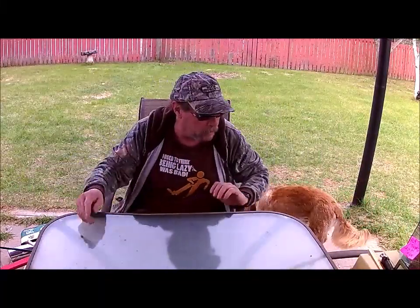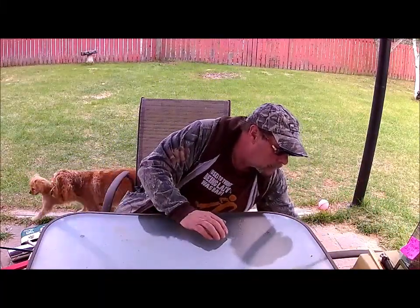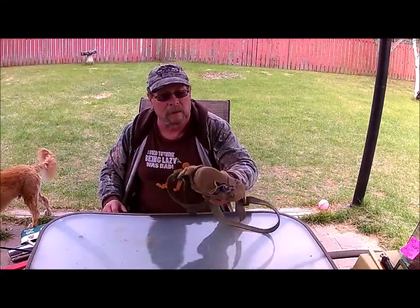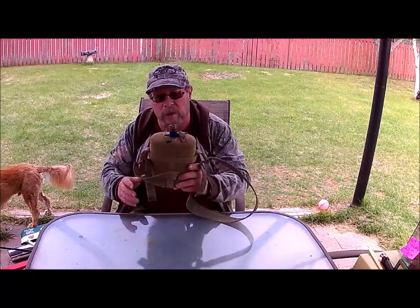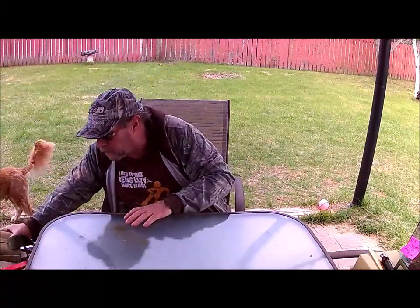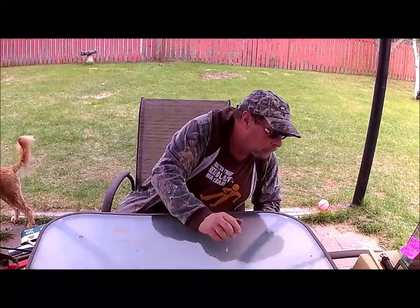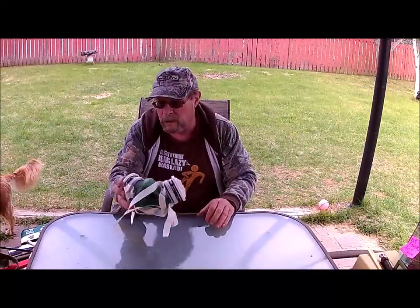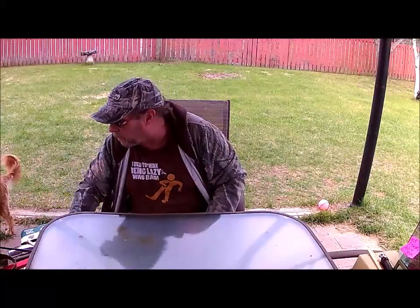Strap of some sort. Pretty old army canteen. I think it's British, but I can't tell for sure, but it was cheap. A respirator mat, which is good because I got some mold to clean up.